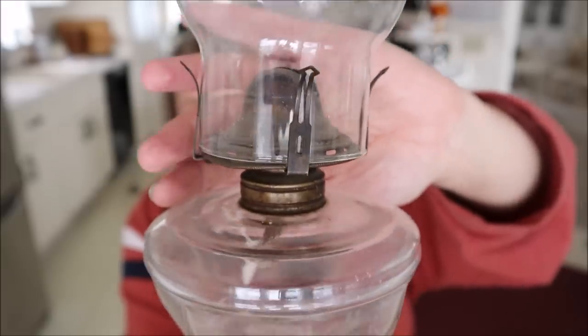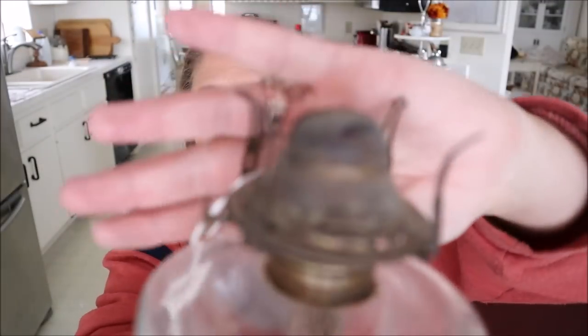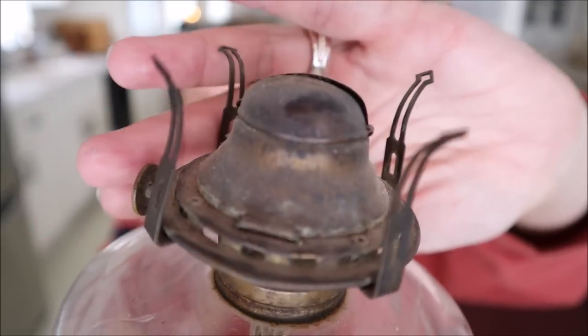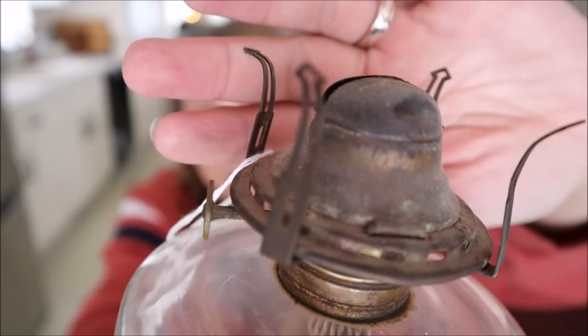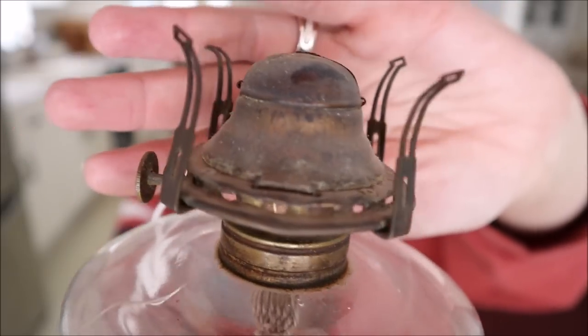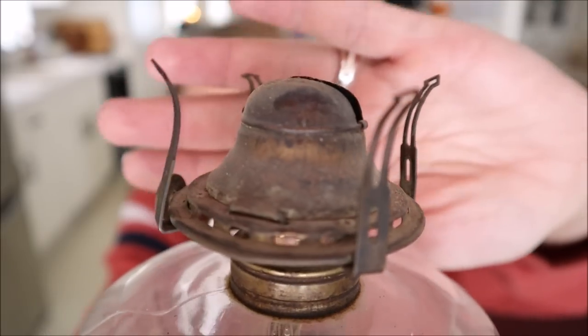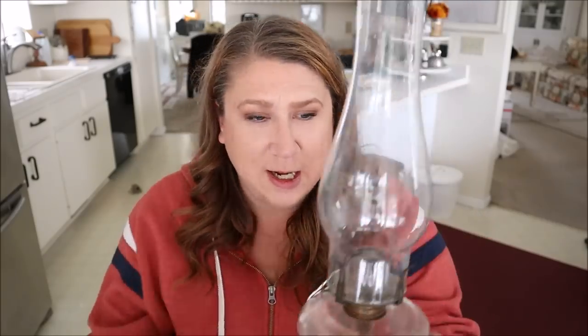And then, I don't know if you're going to be able to see this or not. Let me take this off real quick. What I wanted to share with you was this. This one, I think, is probably my oldest one that I have, just because the way the prongs are, they look pretty old to me. But anyways, I just thought this was super cool. So, of course, I could not pass this guy up to add to my collection.